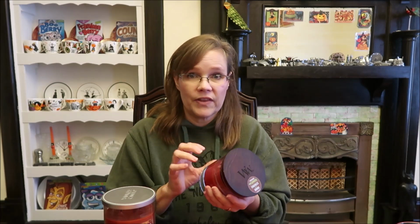The Wood Wick, this is the first one of these that I have ever had. It is the Clove Tea, and this Wood Wick candle is 10.5 ounces. The Yankee candle is 22 ounces. So I have burned them both the exact same amount of time. The reason that this one is half gone is because it is half the size. But I do have to say, this one is Clove Tea, and once again, it is a very light smell. You can smell it. It's nice and pleasant, but it still is light.